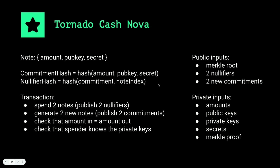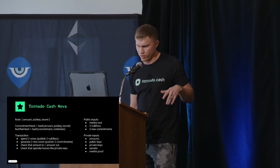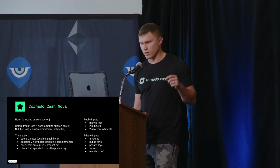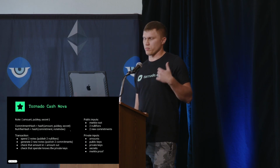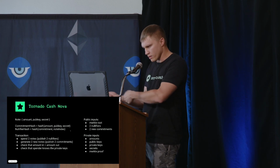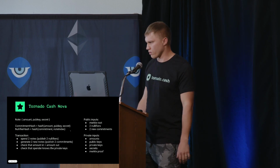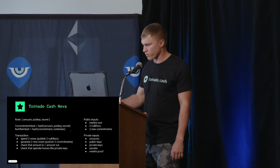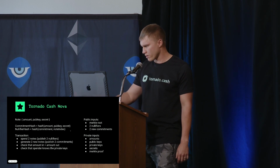Tornado.cash Nova uses the UTXO model under the hood. For each two inputs, there are two new outputs. Basically, your note is your input. Whenever you do a transaction, you spend the inputs and generate two new outputs, which are included in the whole Merkle tree. If you want to chat more about those technical details, feel free to chat with me offline after the talk.